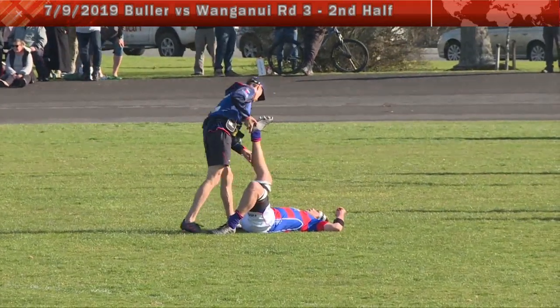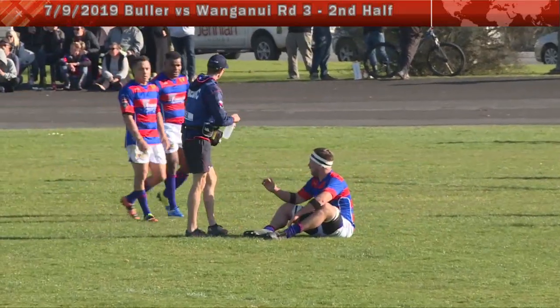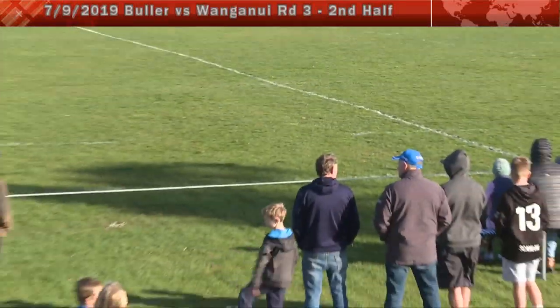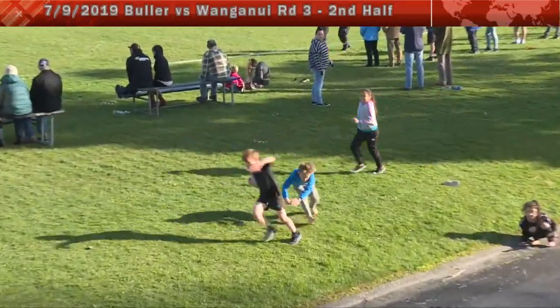Well, Dan Whale, I talked about it earlier on, Townie, a different player than Craig. He takes it to the line, and a couple of times he's found Buller wanting on that inside channel, and he's just put it up to a lock forward who's taken it through. They looked a good thing until the play broke down with a knock on.